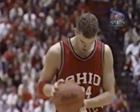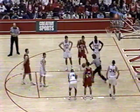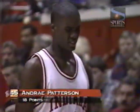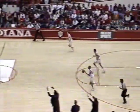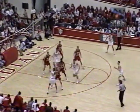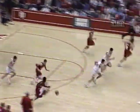Patterson picks up his third foul, and those have all come here second half. Muye Zinovich will check in for him. Indiana's got to watch the foul trouble. Belter comes from my now hometown, Westchester, Ohio. Went to Lakota High School, won a state championship with Keith Dreger, who plays for the Cincinnati Bearcats. 18 points, 12 rebounds for Patterson. So good effort so far by Andre. The foul trouble's got him out of the game.